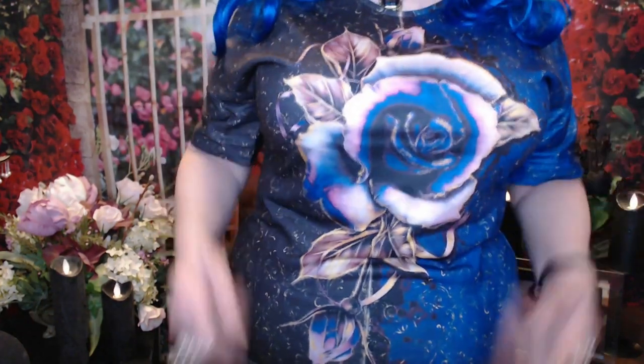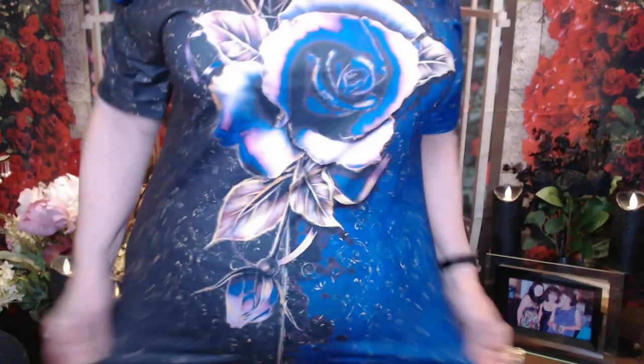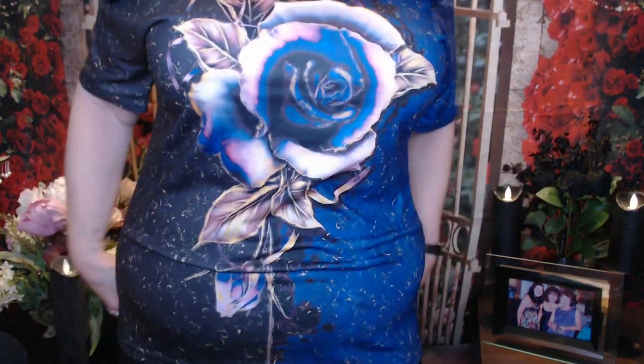Alrighty, so I've got this blue and purple type top on. It's got the lavender rose in here, and it's got short sleeves like a regular t-shirt. It's a nice stretchy material. Should be just a nice, comfortable little summer top. And I don't know, should I put on the dress next or the black and white one?